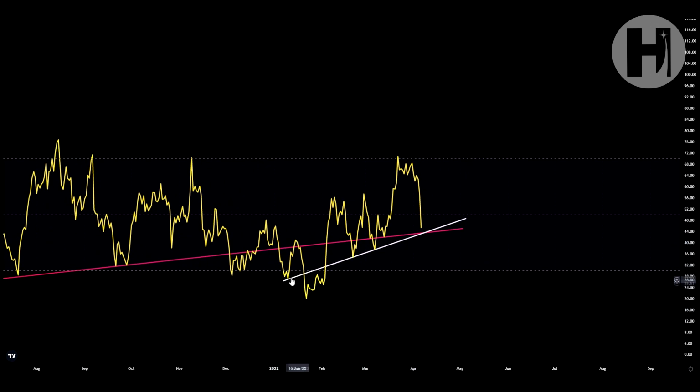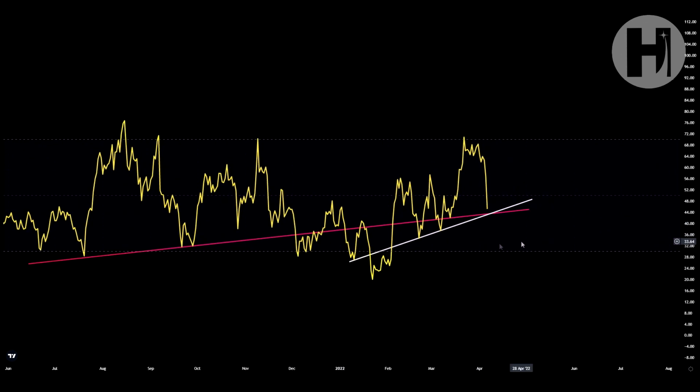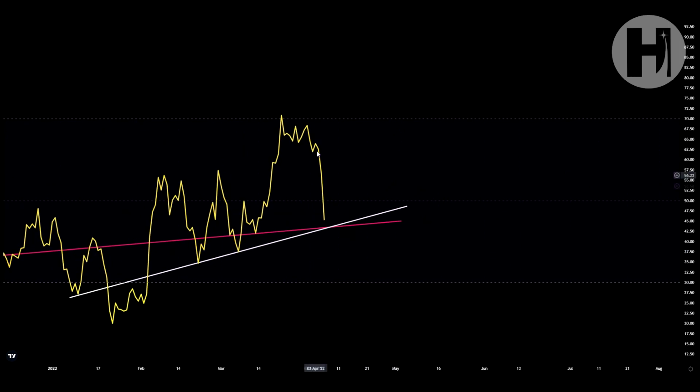So you have the white trend line that has 1, 2, 3 bounces off support. You have the pink trend line that had a lot of bounces off support here. We lost it a couple of times, but right now the RSI is on its way down. It's nosediving into one of these support levels.